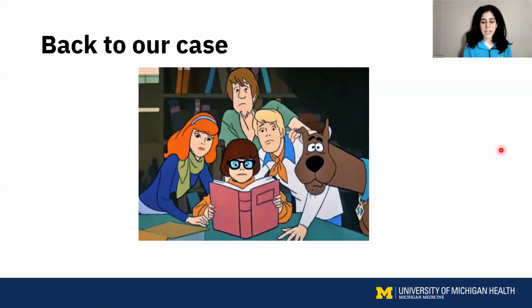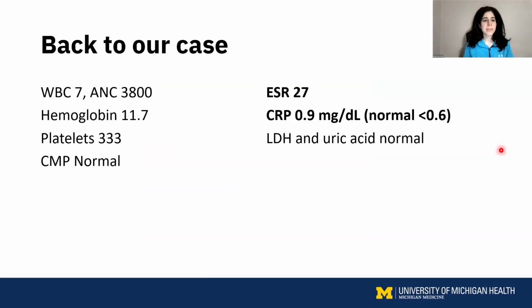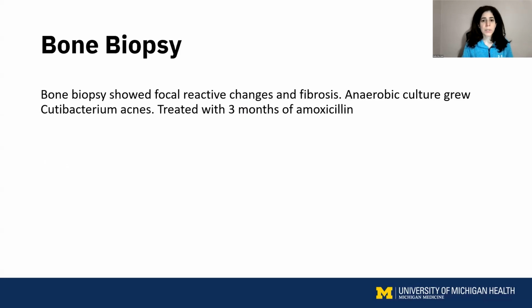Circling back to our case, we obtained labs on our patient. Her white count was 7, ANC 3800. She had a slight anemia, but her platelets were normal, her comp was normal. She had a slight elevation in her inflammatory markers, and her LDH and uric acid were normal. So far, we know that she has these lytic bone lesions, and the labs are not very specific. We moved forward with getting a bone biopsy.